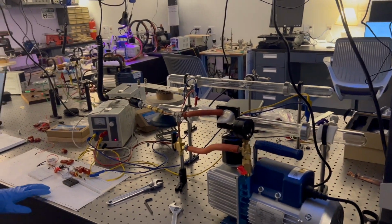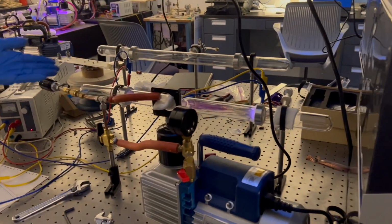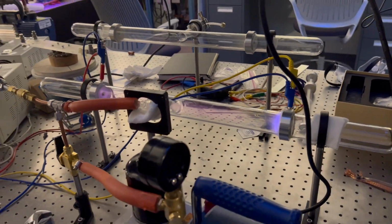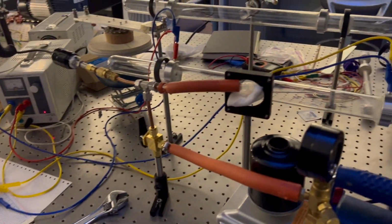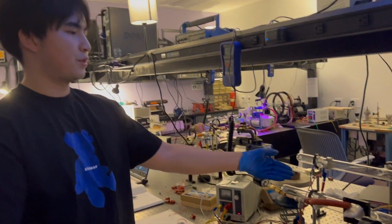And as you can see, if I disconnect the capacitor here, it will just keep glowing, but we'll not be able to see the flashing. And with this capacitor, it helps us to take measurements of the breakdown voltage at each peak of the flash.